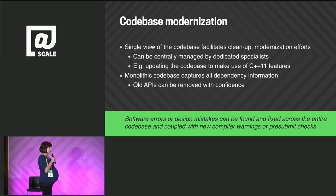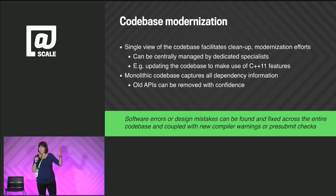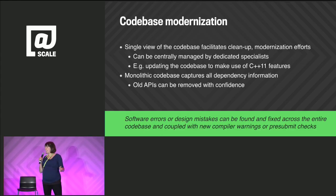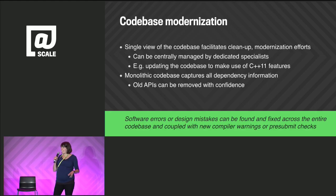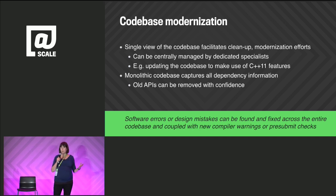Another advantage relates to codebase modernization. The Google codebase is constantly evolving, as you saw from the stats in the scale section of this talk. More complex codebase modernization efforts are often centrally managed by dedicated teams of codebase maintainers. These efforts can touch 500,000 variable declarations or function call sites spread across thousands of files of source code. Single teams of specialists can do this work for the entire company because they have access to all the code, rather than requiring many people to develop their own tools, expertise, and process.